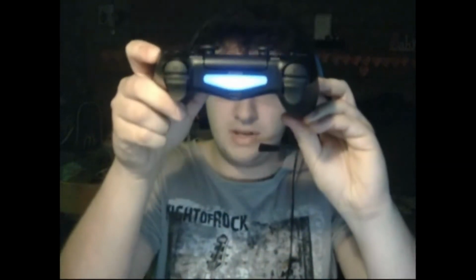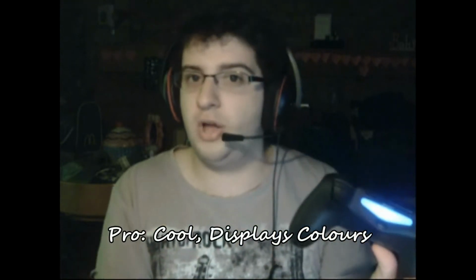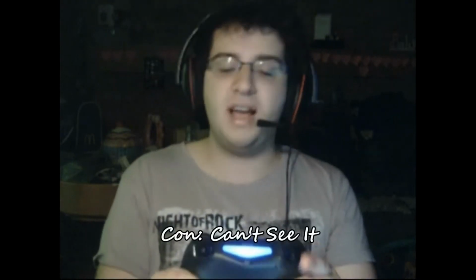Also, I haven't talked about this yet, but the controller does have a light bar, as you can see. This has pros and cons. The pro is it's really cool, and it displays different colors for different things in different games. Like for example in Killzone, it shows green as in full health, and apparently when you're dying it goes to red or something and starts flashing red. But the con is, and you'll hear this everywhere, that you can't see it.